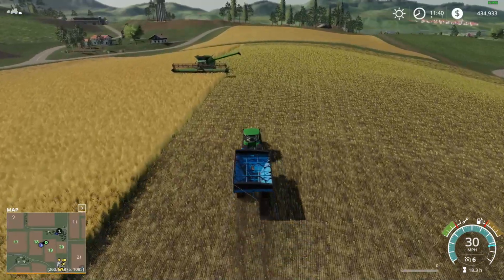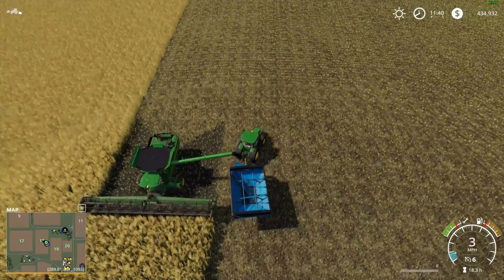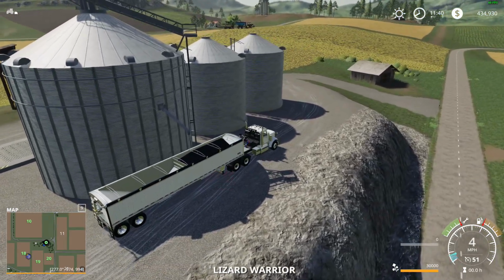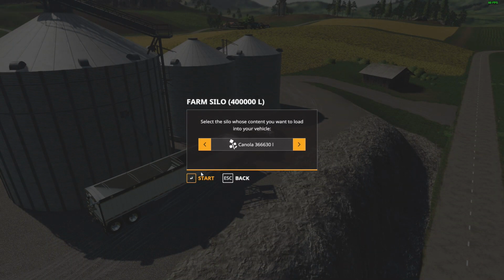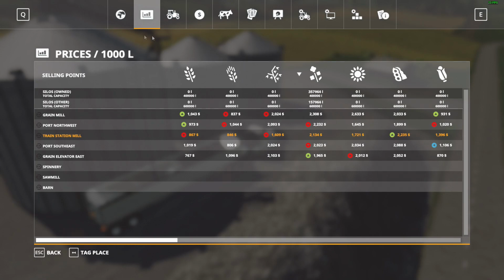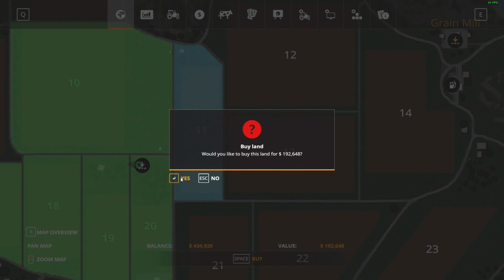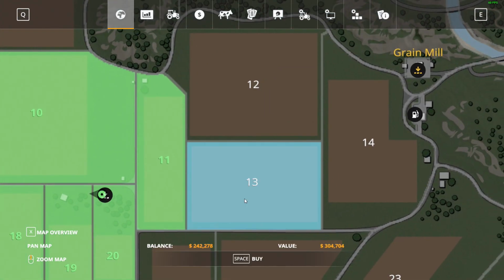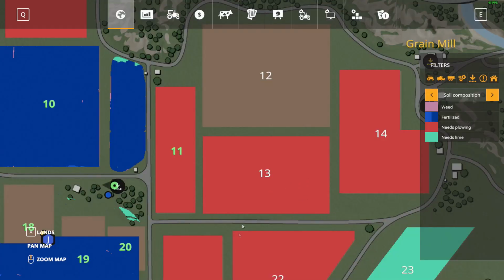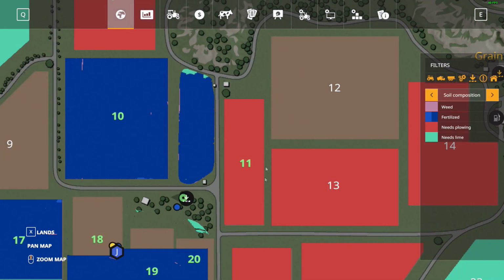Because it's in canola, that's what we're harvesting, and we're going to be selling all of it. At least that's the theory, so I'm here. Alright, truck. Gimme that truck. Yeah, let's get jacked up. Yeah, we have a lot of canola to haul. Field 11. Yes, please. $192,000. I can take that. Man, we can actually afford some fields, guys. We could, almost. We're getting there. Field 11 would be good.